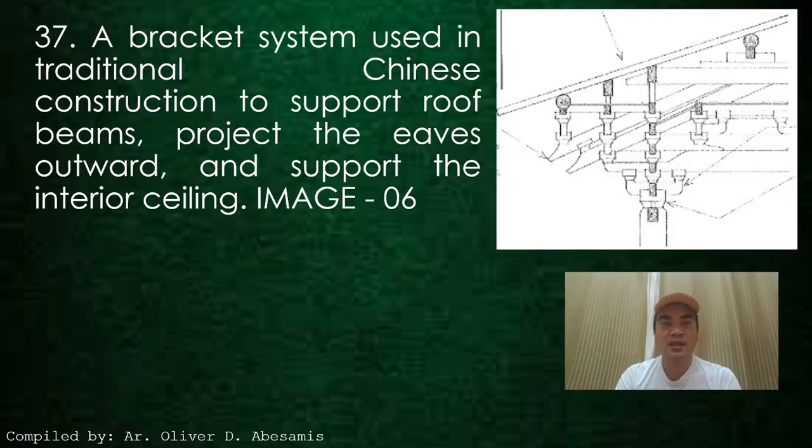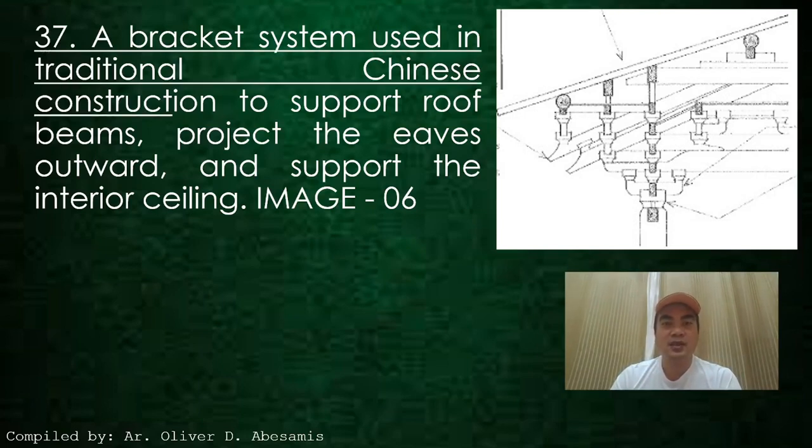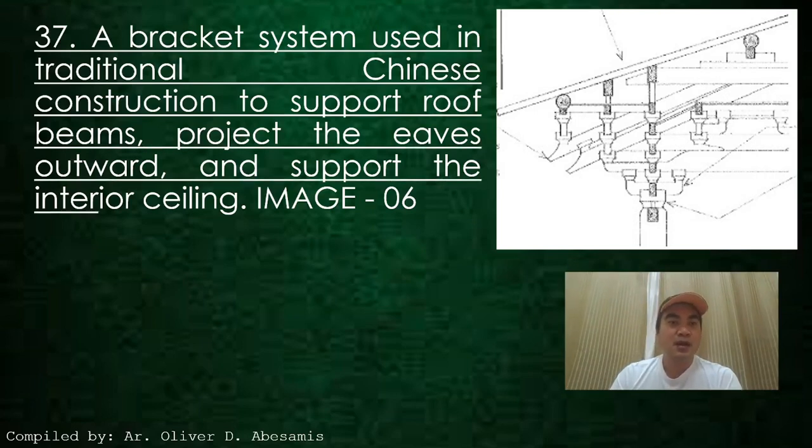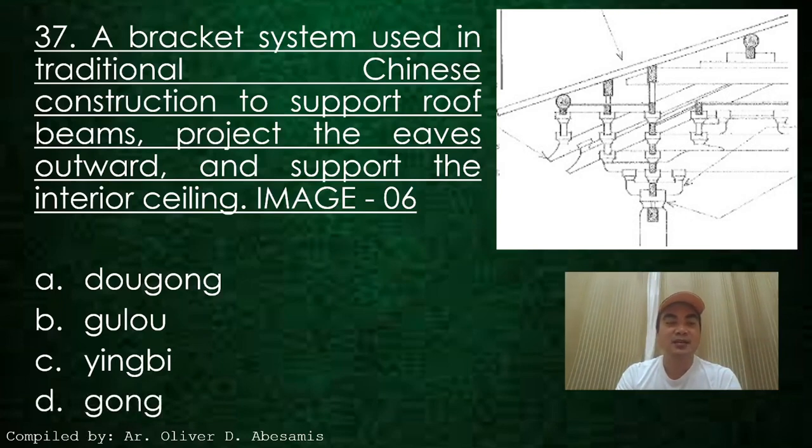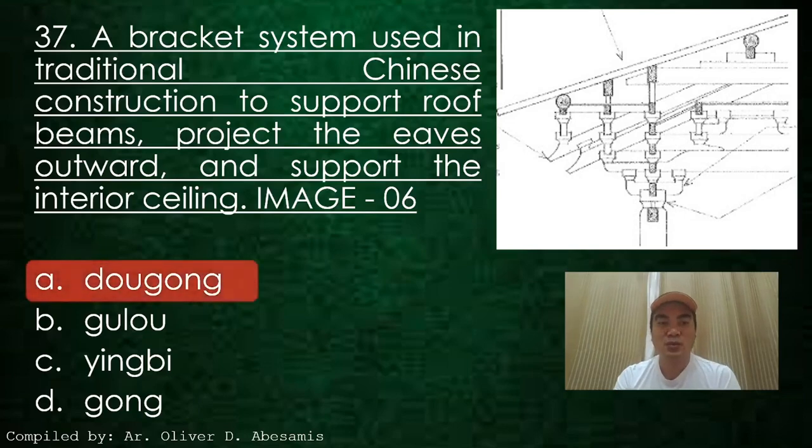37. Please see the image. A bracket system used in traditional Chinese construction to support the roof beam, project the eaves outward, and support the interior ceiling. A. Dugong. B. Gulu. C. Yingbi. D. Gong. Answer. A. Dugong.